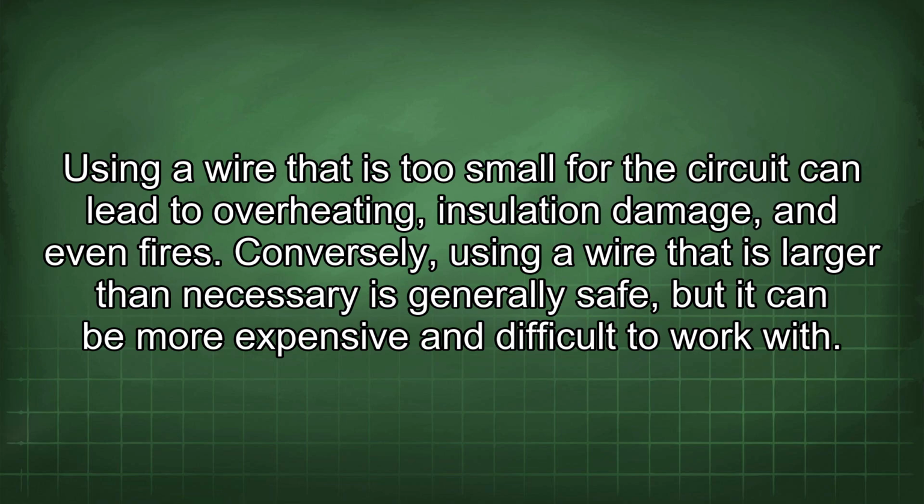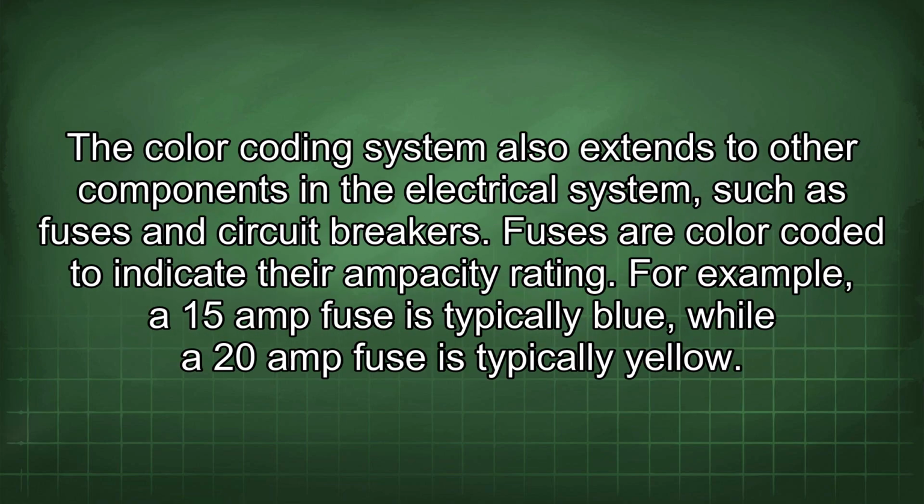Using a wire that is too small for the circuit can lead to overheating, insulation damage, and even fires. Conversely, using a wire that is larger than necessary is generally safe, but it can be more expensive and difficult to work with. The color coding system also extends to other components in the electrical system, such as fuses and circuit breakers. Fuses are color-coded to indicate their ampacity rating. For example, a 15-amp fuse is typically blue, while a 20-amp fuse is typically yellow.